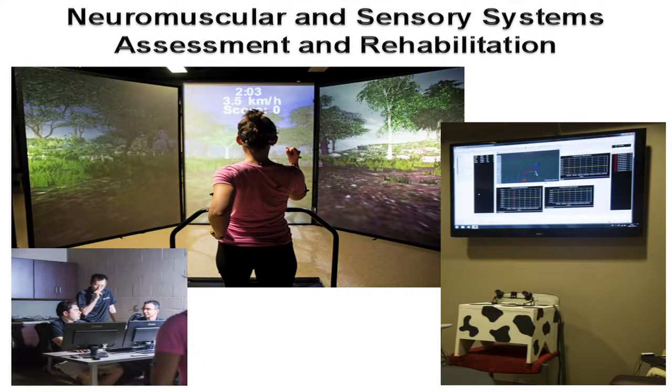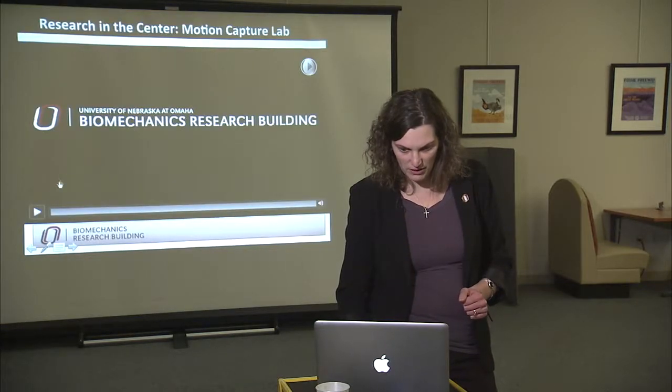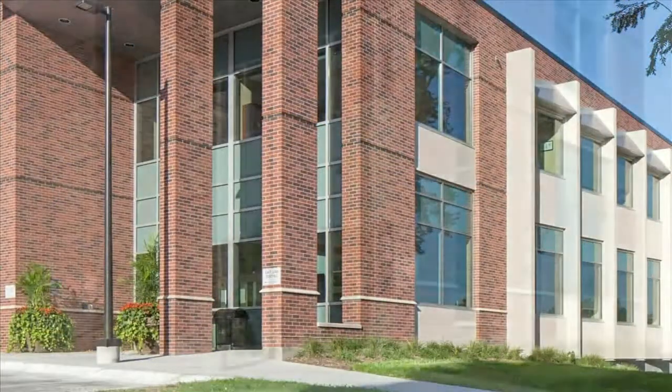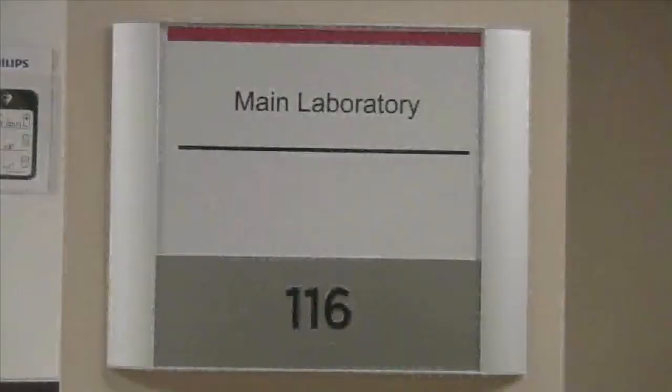And then we have neuromuscular and sensory systems assessment and rehabilitation. And so we're using different visual stimuli and eye trackers to study how people incorporate all of their sensory systems together to produce movement. So here's a video of our motion capture lab, and this is the front of our building, but just to give you an idea of the type of equipment that we have.